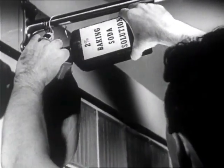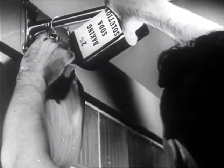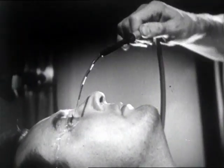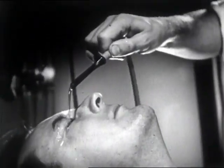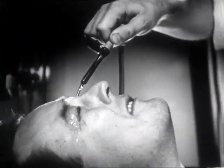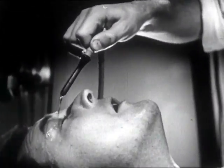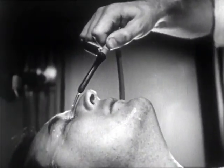Now to actually irrigate your eyes, fill an enema bag with the prepared baking soda solution. Have someone help you irrigate each eye with a steady stream for at least 2 minutes. Alternate back and forth from one eye to the other, so that injury from the gas does not develop in one eye while you are treating the other.